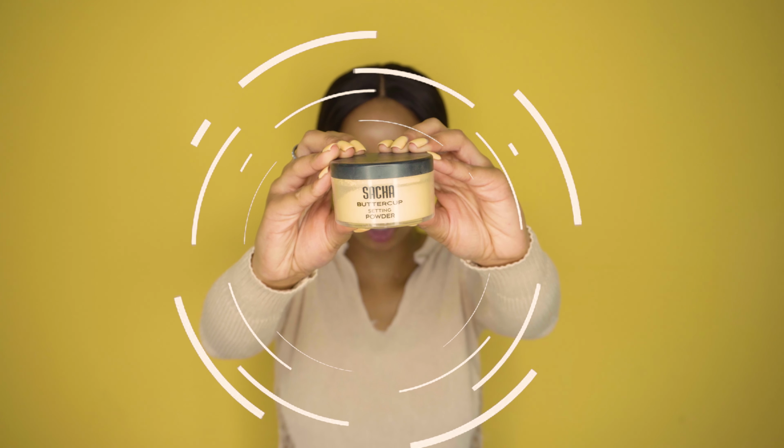Sasha Buttercup setting powder. You can get it on Amazon, on the internet. I got it last year, when everybody was asking me where I found it in makeup. Get a pen and write this down: Face to Face, West Rand. Face to face, guys. Don't ask me ever again.